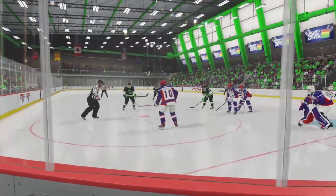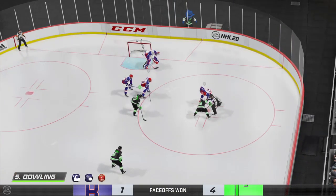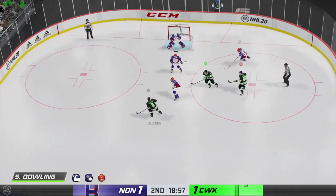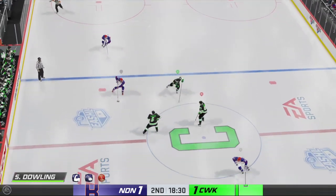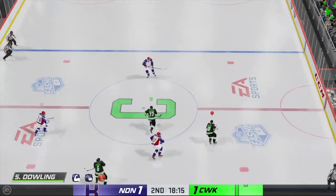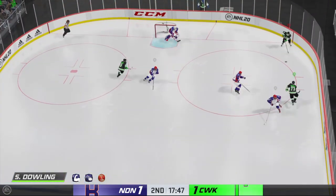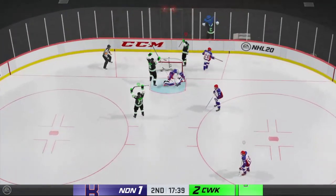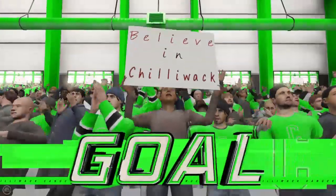Still plenty of time left in this frame. We are all tied up in this one. Play resumes here as he wins the draw inside the offensive zone. Picks up the puck in his own end. Takes the feed. McPherson's got the puck. Pass right in front. He scores! Well, they break the tie here, James.